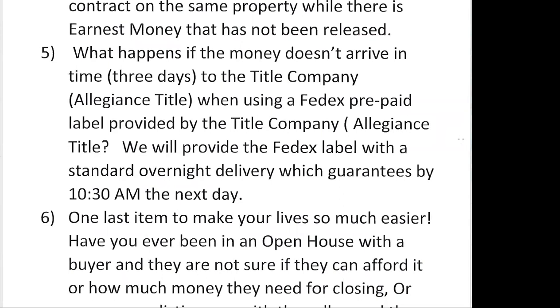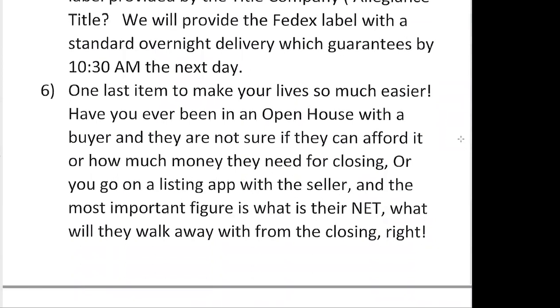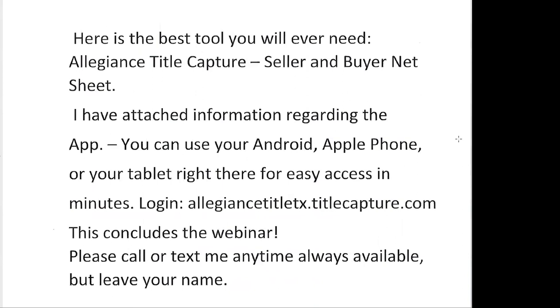And one last item to make your life so much easier. If you've ever been in an open house with a buyer and they're not sure if they can afford it and how much money they need to close, or you go on a listing appointment and the seller's only thought is how much money he's going to walk away with at closing, I have a great app for you, and it is the best tool you'll ever use. It's Title Capture, a seller and buyer net sheet.